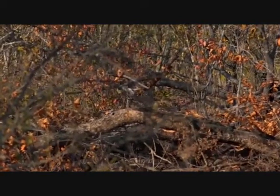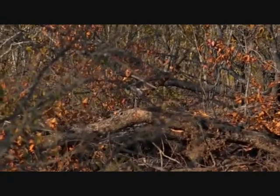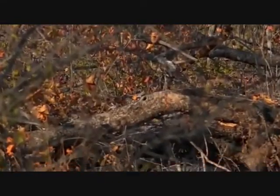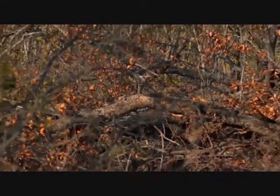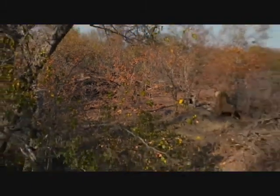You can just make out movement, and there's a nose and a face. Oh, flop. I think it was her that made that noise. I think she just moved that branch and it rustled a lot of the dead leaves. So for now, I think we're going to leave our sleeping lionesses.